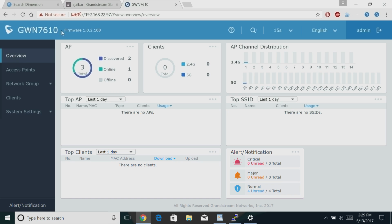As you can see, this is a GWN 7610. It's a 3x3 router. I'm running the latest firmware that we have posted on the website. There's a beta firmware that you can try on your spare device if you have a spare access point. Do not put it in production yet.